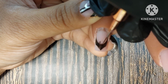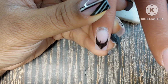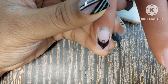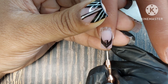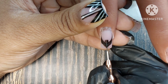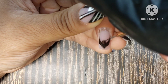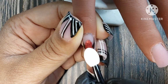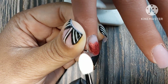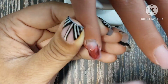So I kept trying to figure out why my bat didn't look like a bat. It kind of looked like a little decoration, but it didn't look like a bat. So I realized I needed to draw the head. I know the camera was a little blurry. I did a square at the top, and then I went in and rounded it out. You could actually just go in with the dotting tool and create that round shape. And then at the top, I did two little ears that went to a point.